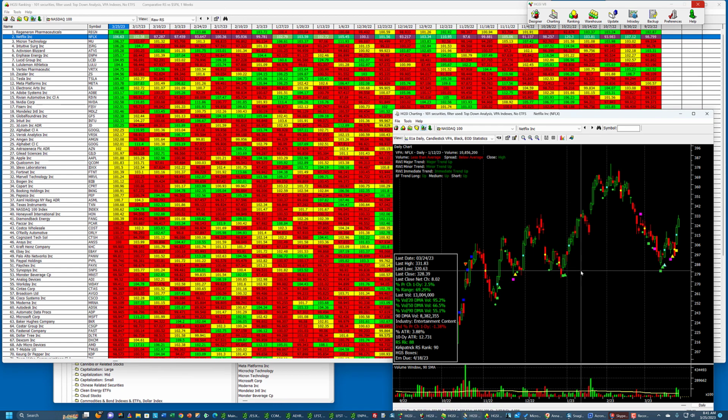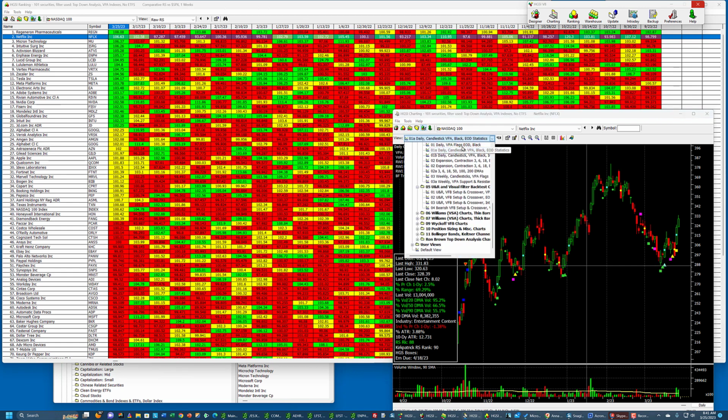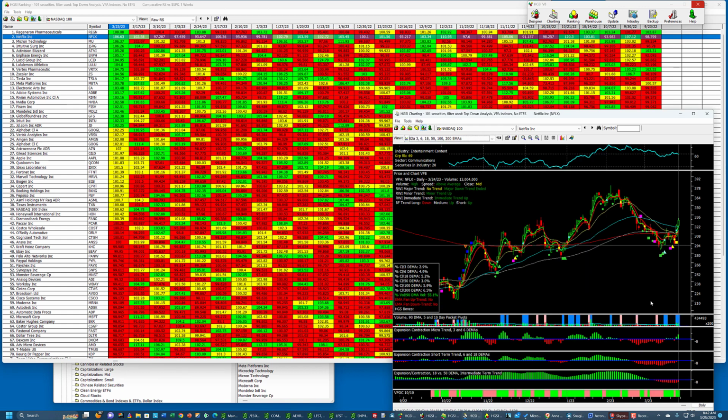I'm going to put a crosshair on. Put the crosshair on right in this area. You can see it held up. It formed a higher low above this support area here. There were VPA flags all the way down here, but it really wasn't ready to turn, and that's when you put on a different chart. I'm just going to go to 2A, and you can see that it was in a downtrend all the way.